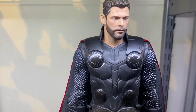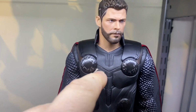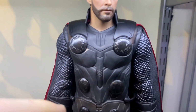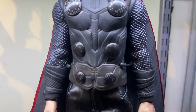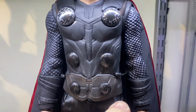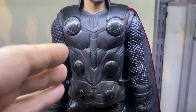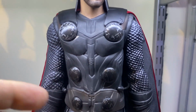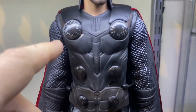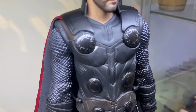When we come down, we can see the actual chest. They've done some work here. You can see the mispainting just here. They've sloppily done that. But the rest of it is done quite well. You can see it's been a recast of the original. And when you look around the back, you can actually see there's a little bit of warpage in the torso, but it's not much. And I genuinely think if they'd actually put the effort in, they probably could have put a light up feature in this. They've done it with their Iron Man, so they could definitely do it with this.